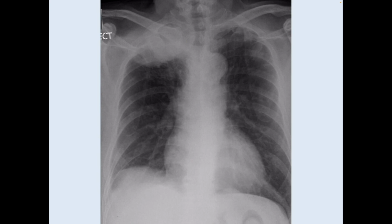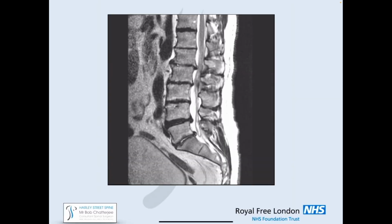I don't know if anyone can see anything wrong with this, but I'll give you some clues as we go along. So this patient had weird nerve symptoms that weren't really typical of any particular nerve root. It was a bit of numbness everywhere in the legs, a bit of pain everywhere, a bit of weakness in different areas. Sometimes when you're trying to get a diagnosis, you want to attribute it to one nerve root. You couldn't do that.